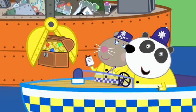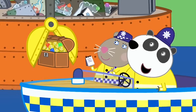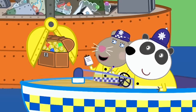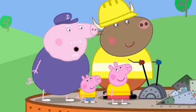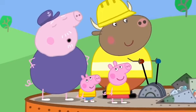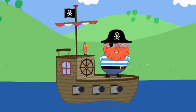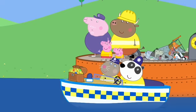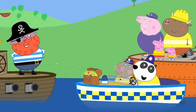Our job, as the police, is to find the pirate it belongs to. With any luck, a pirate might sail by today. Pirates? On the river? We don't tend to get many pirates around here. Ahoy there! Pieces of eight! Shiver me timbers! Jim lad! It's a pirate! What a bit of luck!